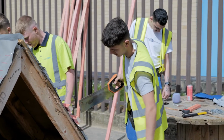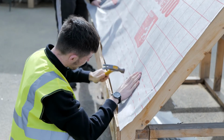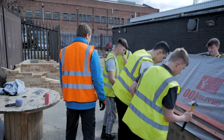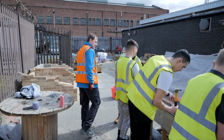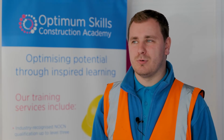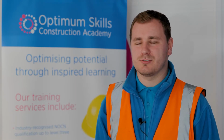The most significant thing so far that I've got out of it actually is my level 3 safeguarding qualification, which has allowed me to become a safeguarding leader, which is a very challenging but very rewarding role that I play now in Optimum Skills Construction Academy.